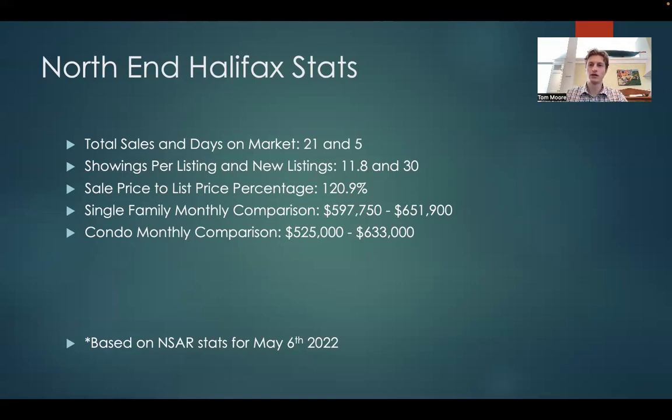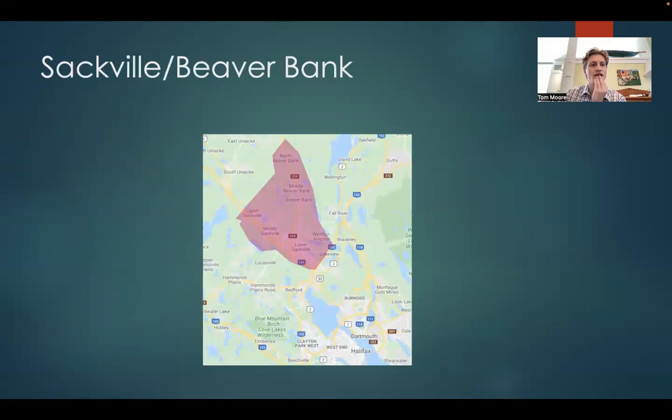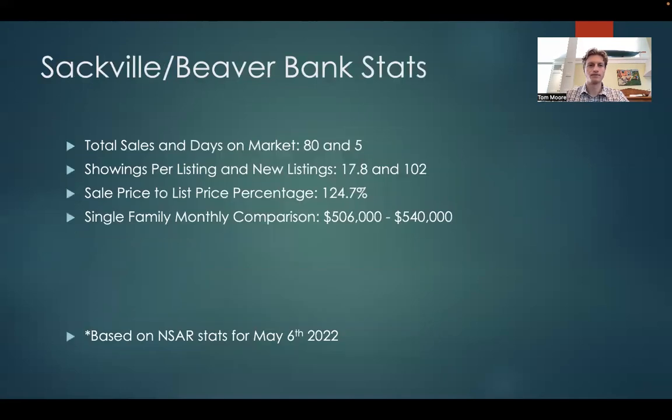So anyways, North End condo monthly comparison, 525 and 633, which is quite a boost. And quite frankly, of the condos for sale in the North End, you've got quite a few that are actually quite low priced, but there's the new build, which I think is probably driving that number up quite a bit, down in Cottage in there. Sackville and Beaverbank.